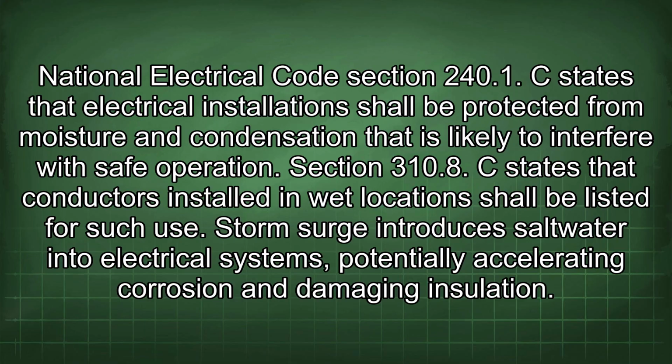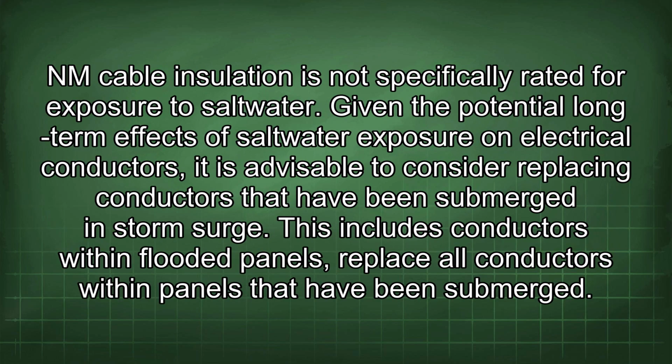Storm surge introduces salt water into electrical systems, potentially accelerating corrosion and damaging insulation. NM cable insulation is not specifically rated for exposure to saltwater. Given the potential long-term effects of saltwater exposure on electrical conductors, it is advisable to consider replacing conductors that have been submerged in storm surge.